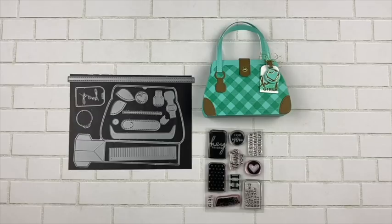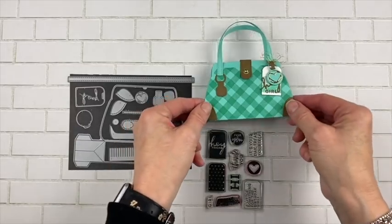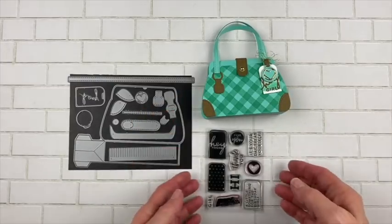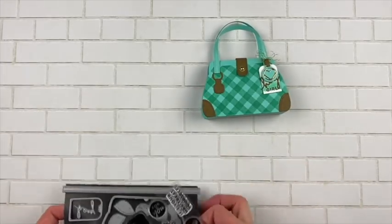Together you have a 17-piece die set and a 10-piece stamp set. They're sold separately or together as a bundle, but of course you're going to need them all together so you can make adorable little purses like this. Let me go ahead and show you all the pieces and parts and how they come.